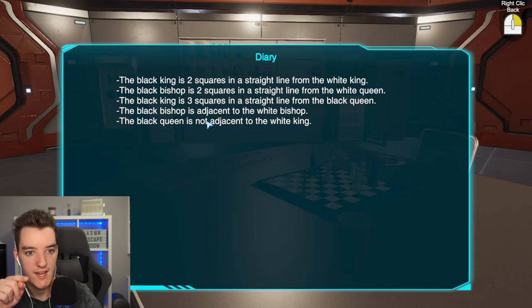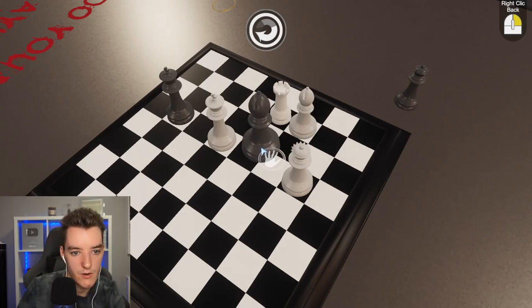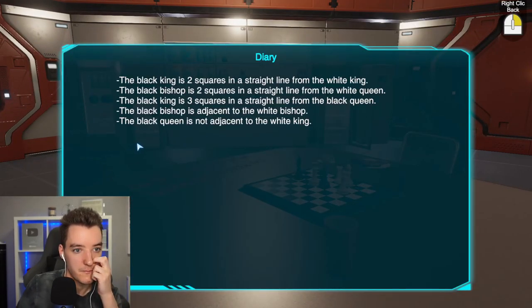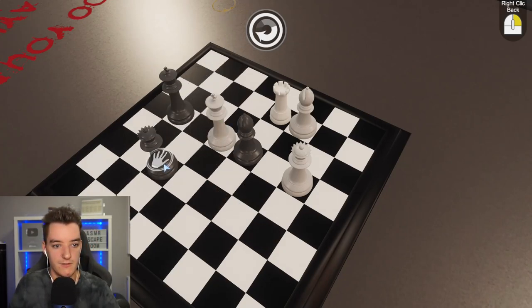The Black Bishop is not adjacent to the White Bishop. Oh, I think I've got it adjacent to it. Yes, I do. So if it's not adjacent, it could be there. This could be right. Let's see, where's the Black Queen? Black Queen is not adjacent to the White King. But the Black Bishop is two squares in a straight line from the White Queen. But like there. Oh gosh. This is difficult.